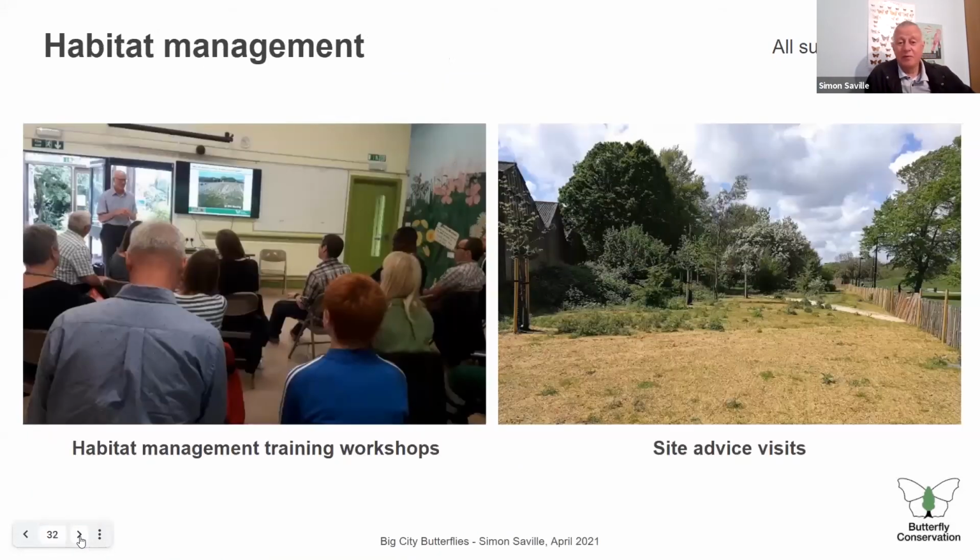And then the habitat management itself, either training workshops showing how you can manage for, in this case, wildflower meadows, or having site visits. And this is Burgess Park in the Burgess Park West wildlife area. It's been revamped, discussing and sharing results and so on, habitat management. Much of it will be done by the boroughs, of course, not by the project itself.